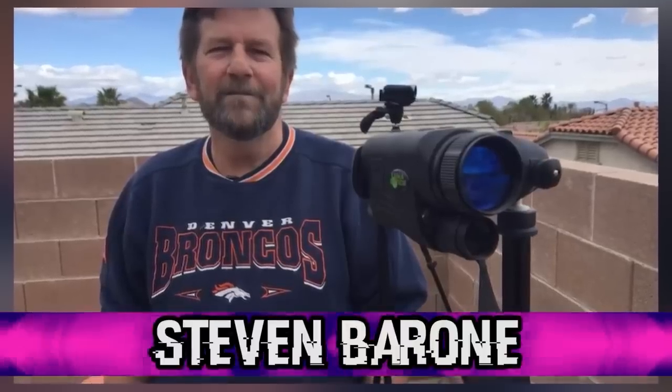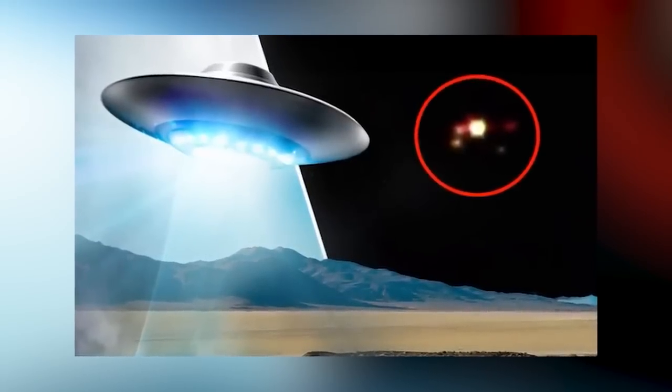In 2016, UFO hunter Steve Barron captured video and photographic evidence of another alien spacecraft close to Area 51. These were taken near his home in Las Vegas, Nevada, an hour drive from Area 51. Using a night vision camera, Steve headed out to Red Rock Canyon to try and capture a UFO. The first couple of hours, there was nothing. Then he saw mysterious, weird flashing lights appear over a mountain.